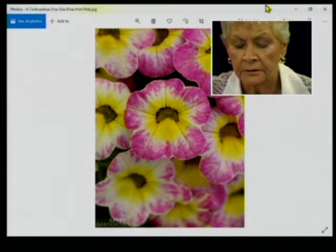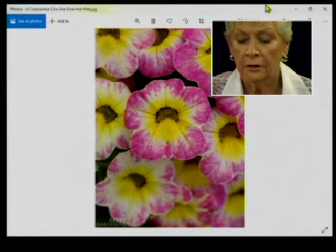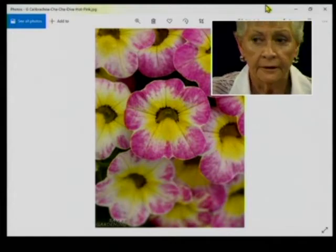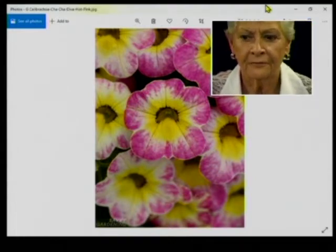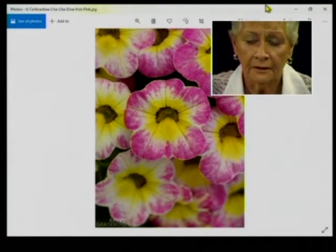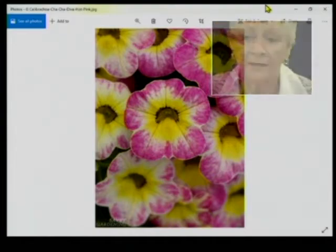Now, when I went on the website to Ball Seed, I found over 100 varieties of superbells. When you go to the nursery, you don't see that many superbells, so I'm sure the nurseries have a hard time picking out which ones to sell. I know you'll find a couple varieties at the nurseries, but if you can imagine, over 100 different varieties.